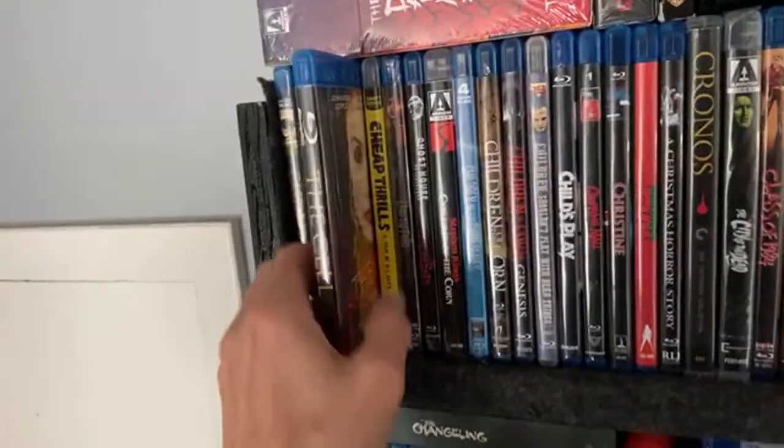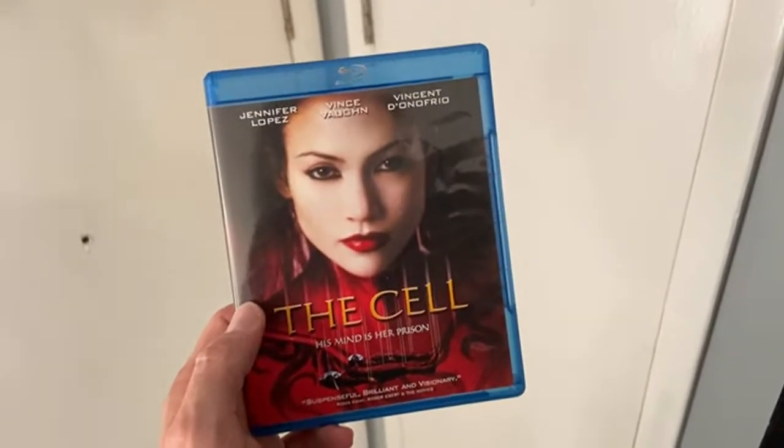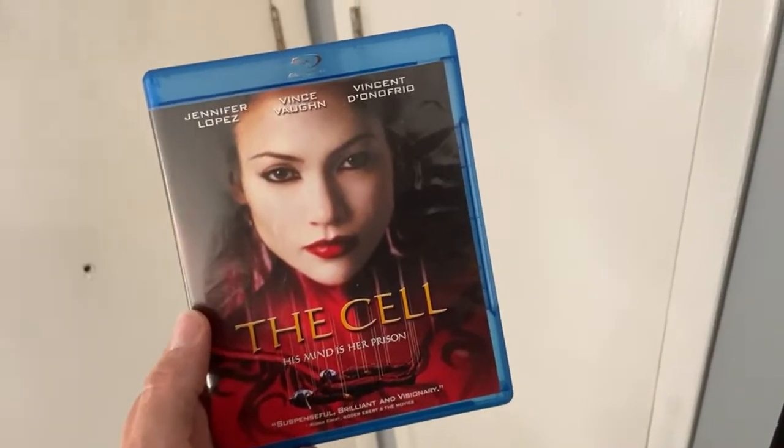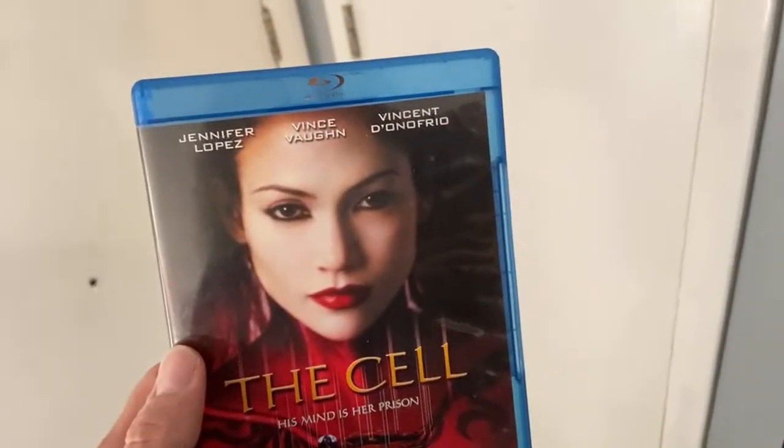Here we have a movie that I think is pretty underrated. The Cell. J-Lo, doing as good as she could possibly do. I wish it was a different actress, frankly, but she's okay in this. She's just wooden all the time. Vince Vaughn is always good. Vincent D'Onofrio is always excellent, and he's really the reason to see this film.